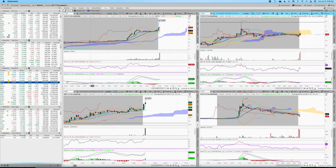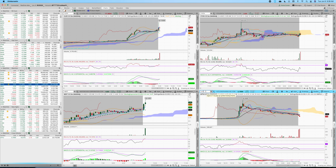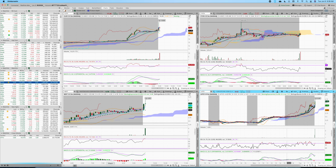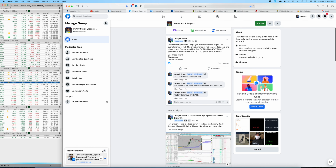Go back over to my charts. 34 million share float, check. It has a lower float than these top two, which have nearly 150 million shares. It's a lot of share float. It takes a lot of volume to move it. Here come LOTZ. Let me go in the group right quick. I see that move right there. It's very important to have a watch list created, because that move is going to make sure you get your money.